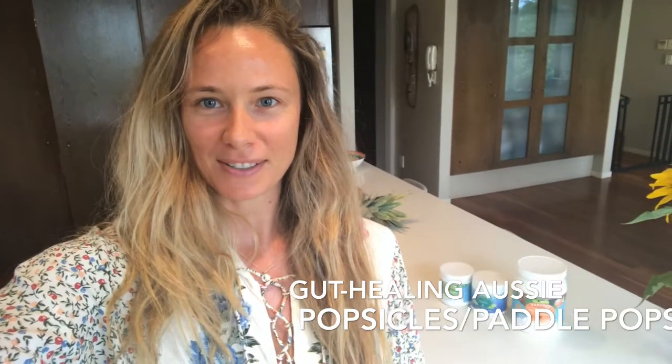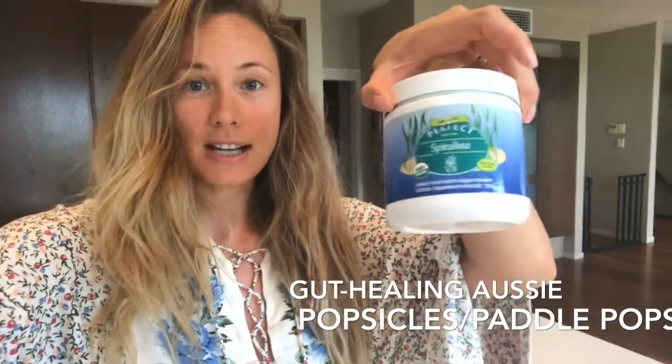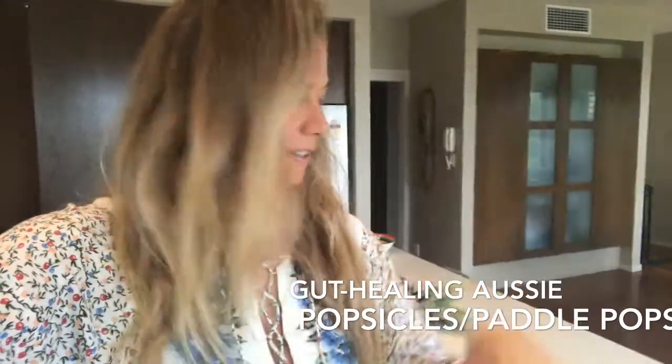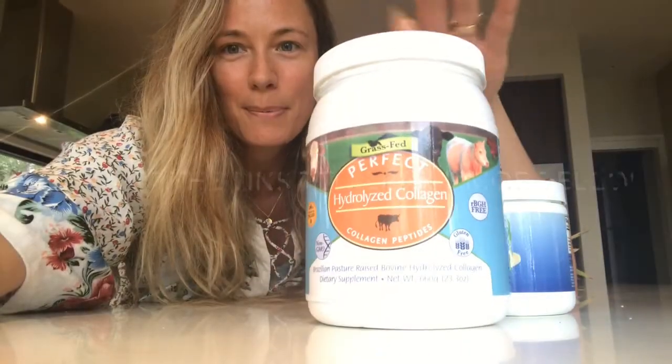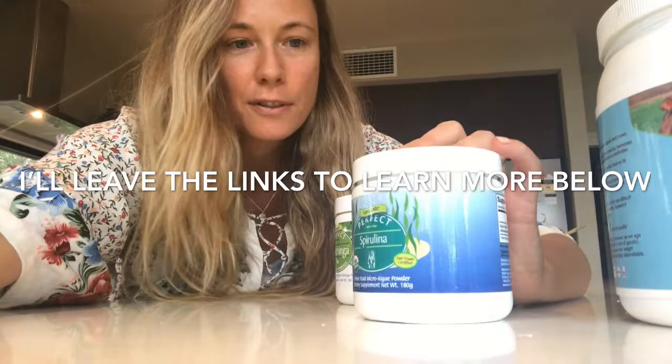So today, because Australia Day is coming up, I'm going to be making Australia Day gut healing popsicles with the Perfect Hydrolyzed collagen powder. This one. Perfect Organic Spirulina. Most tested spirulina in the world, obviously most cleanest as well. And the Perfect Matcha powder, organic Matcha, which is a 50-50 blend of organic matcha powder, Japanese matcha, and organic Moringa. So these three products contain so many potential health benefits, it's not even funny.